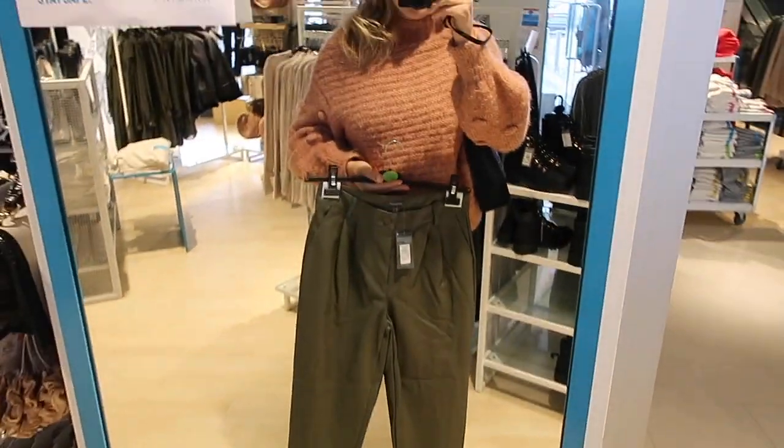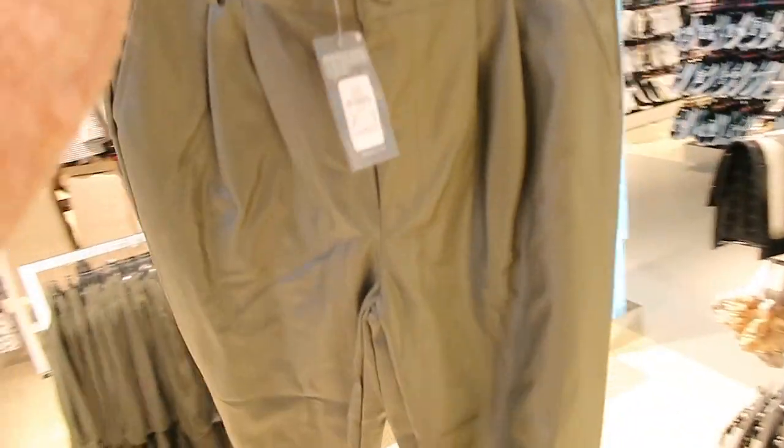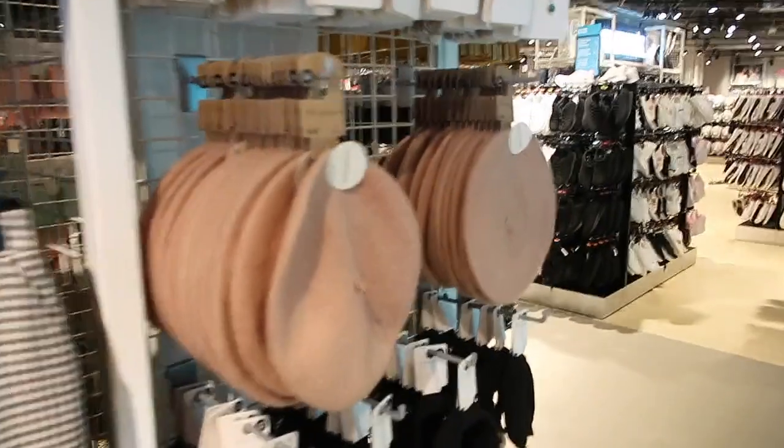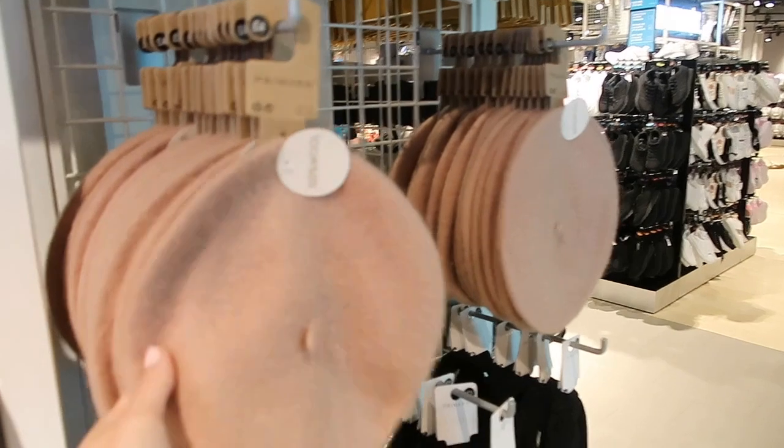I've also found those lush leather leggings, which are in an olive green colour, and I just think they are amazing and perfect for autumn, and again, such a bargain price. I've seen these clutch bags everywhere at the minute, so I just thought this was a really nice one. It was actually a really good size as well, and it does have a strap in case you want to pop it on for the day, which I thought was really handy, and obviously it's a nice neutral nude colour. It's going to go with so much.